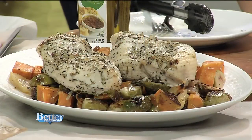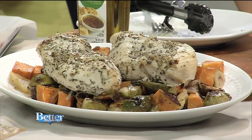Absolutely, and it smells amazing. Now, will the vegetables cook a little bit quicker than the chicken? And if they do, you take the vegetables out, or should everything cook at the same time? Everything is together for this recipe. And then I'm going to have to try this at home, ladies. You can actually broil it too for the last few minutes, and then give it a nice caramelized finish.